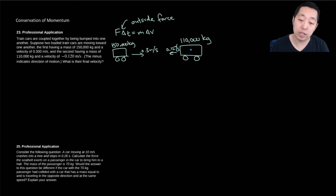So when they hit each other, if I think of the system as the two cars together, there's no outside forces. Yes, there's an internal collision force, but there's no outside force on the two objects. So in the collision, we would say the momentum before equals the momentum after.